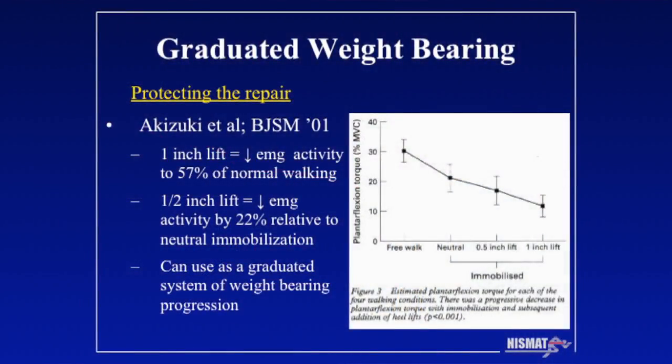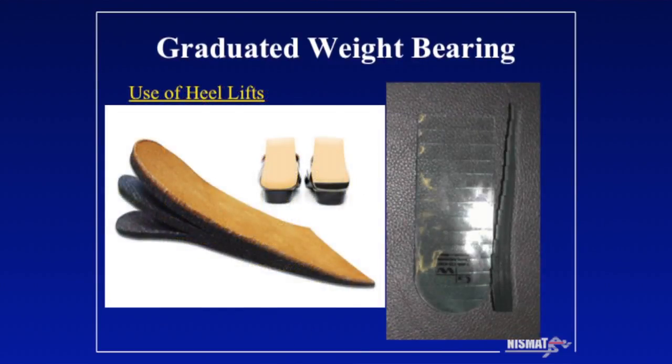So one of the things one of our fellows did, we want to protect the repair as well early on. And so Dr. Akazuki showed us that if we put a 1-inch heel lift, we'll decrease the EMG activity of the gastrocsoleus muscle by up to 57%. A ½ inch is going to drop it in half to 22%. So something that we use is a graduated weight-bearing system or graduated heel lift system where we'll use peel away heel lifts, and we'll start them with maybe a ½ inch or 3/4 inch, and then over time we will peel layers off, layers off, layers off. So we are not helping that elongation, we're trying to minimize that elongation by stretching it.